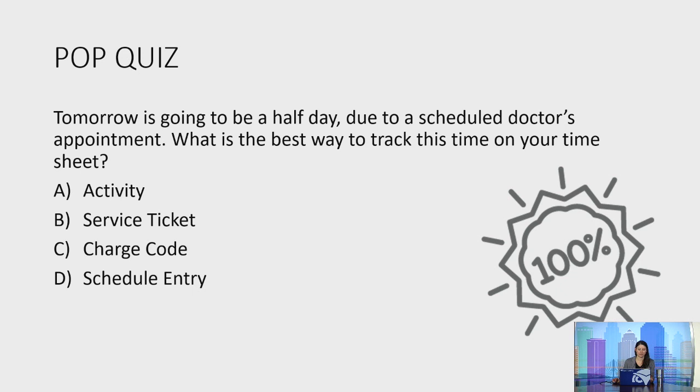Okay, so we got in a lot of answers, and most of us are correct. And I really do appreciate the incorrect answers that we get because I think I might have caused some confusion, and I'll clear that up right now. This would be a charge code, and a good few people, so you're not alone, entered schedule entry as your recommended answer.